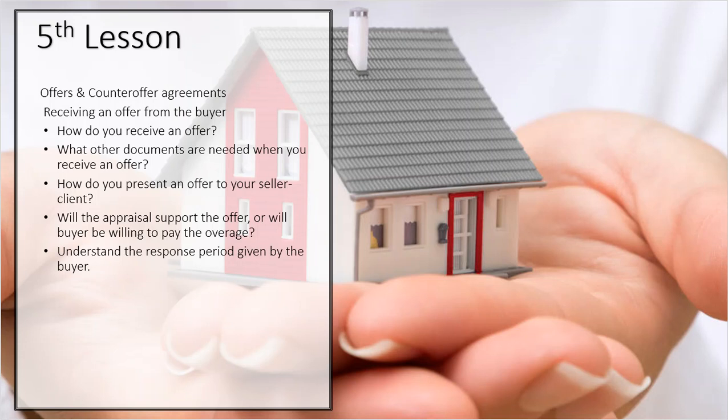Especially conditions, contingencies, any provisions, any of the addendums you might want to make sure the seller gets as well. You received them, make sure the seller gets them. So make sure the seller also gets all of the documents. Typically that's not hard, because you just forward the email, but you better call that client behind that, or text them, or carrier pigeon, or smoke signals, or Facebook, so that they know they actually have an offer in their inbox, so to speak. So when you present that, you should go through the offer with them.